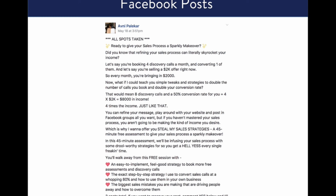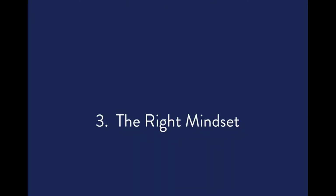So make sure your post talks exactly to your people. Give them a lot of clarity around what's going to happen in this session. What are you going to give them? What will someone get out of it? What should be the incentive for joining in? And trust me, you're going to be booking tens of calls by next week. It doesn't have to take forever. Everything can change for you next week. So that was number two, having a valuable free assessment that's going to get the right people on the phone with you.